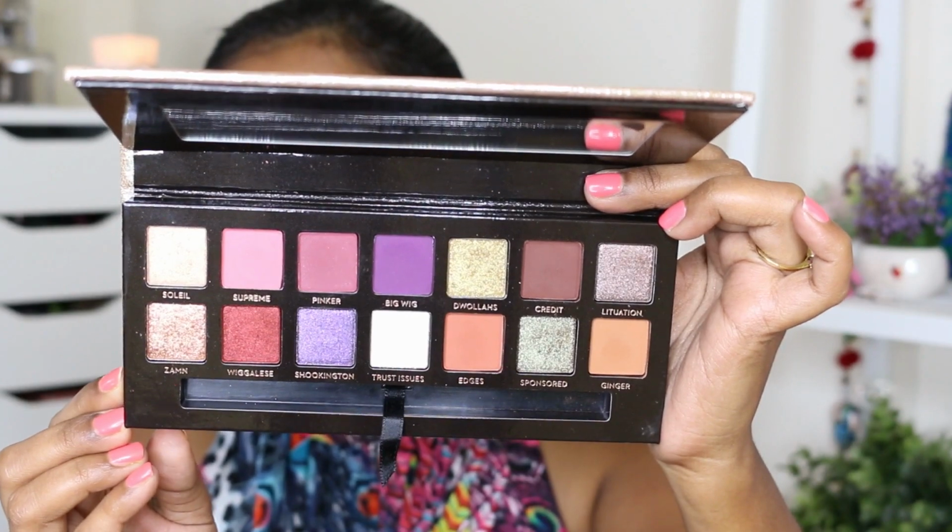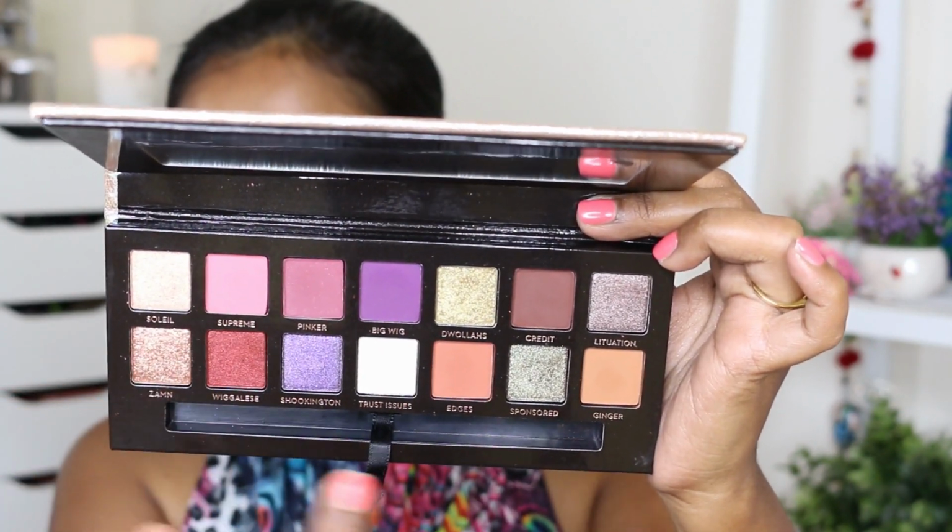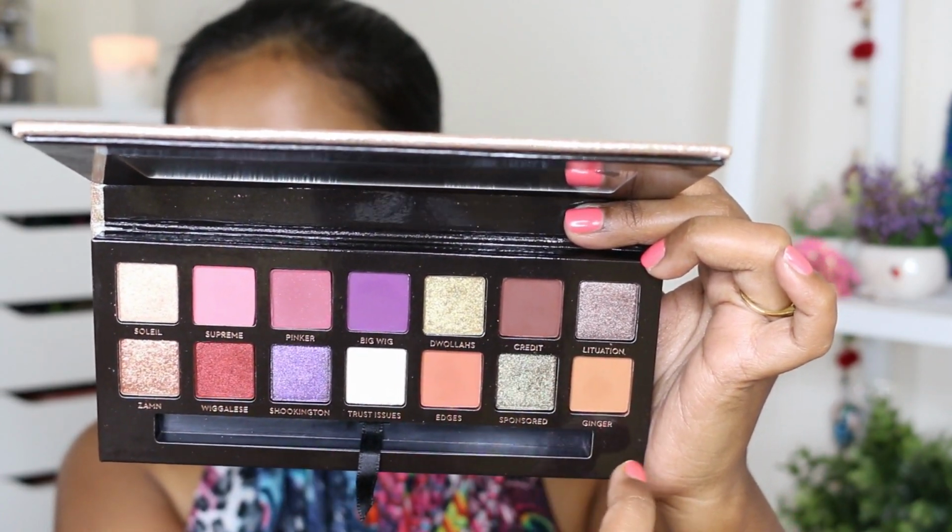As I mentioned, in the palette there are 6 matte shades. So these 3 are mattes or pressed pigments, and 1, 2, 3, these 3 are mattes. Rest all of them are metallic or shimmer finish shadows. So let's look at the swatches now.